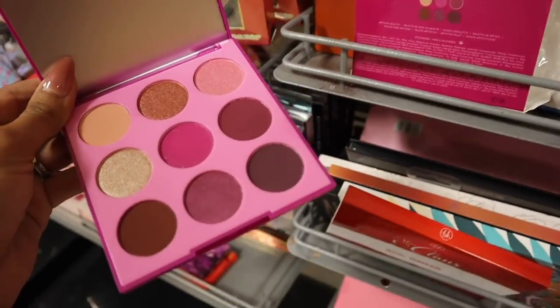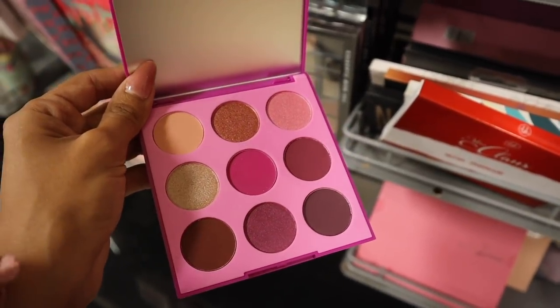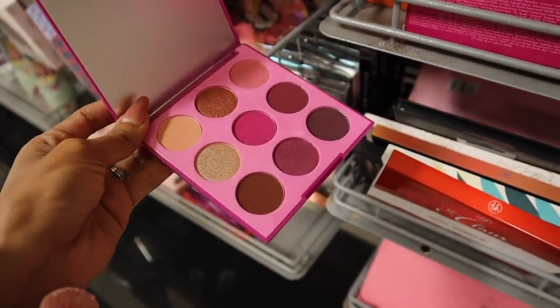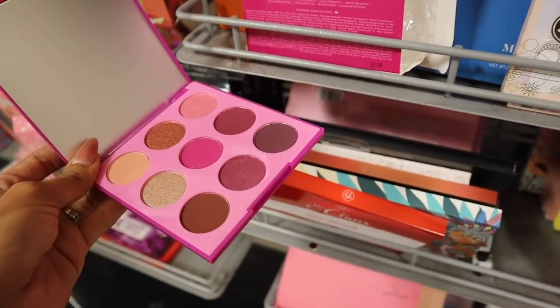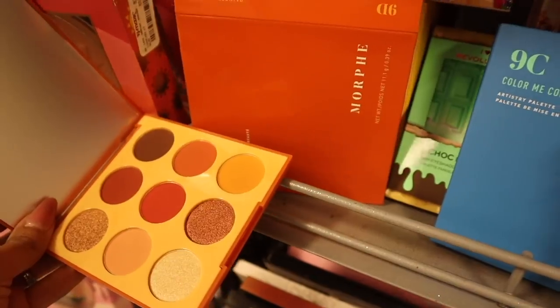So here's a closer look at the eyeshadows. So someone put their fingers on the purple glitter one. Unfortunately, I hate when people do that, but everything else is in perfect condition. So there's brown glitter ones, gold glitter ones, champagne colored glitter ones, and matte shadows. And I believe these are only $10, Just a Crush. So really, really cute. And here's Painted Desert.